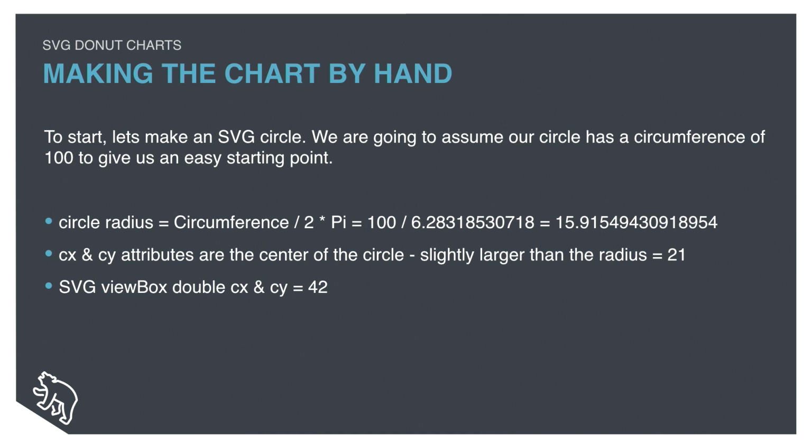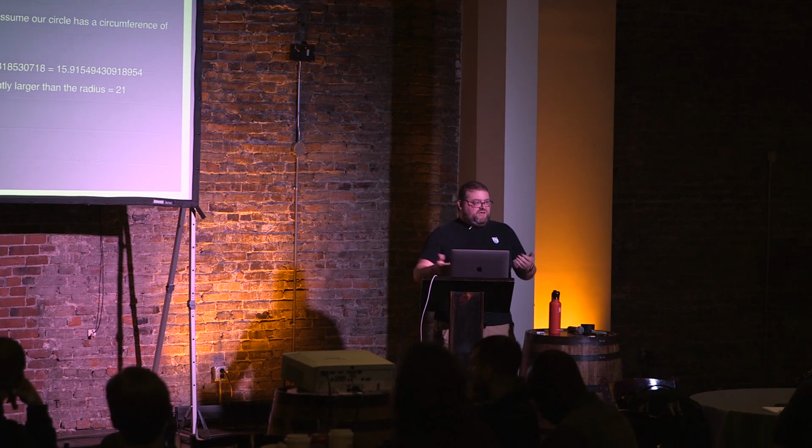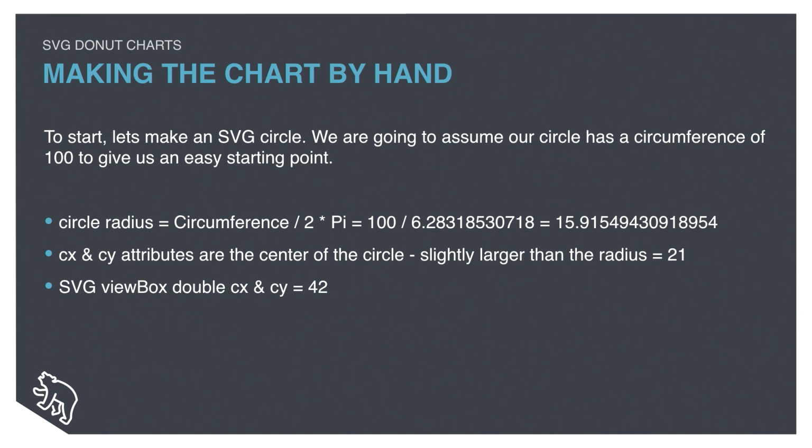Essentially, we're going to have to come up with a base radius for our circle. Since we want our pie chart to go from 0 to 100%, a good starting point is 100. If you take 100 and pump that into your pi r square calculation and do some basic algebra, you get the radius of that, which is roughly 16. From there, we're going to have a cx and a cy attribute, and those are going to be the center of our pie chart. Then we need a radius slightly larger than our internal radius of 16, which will be 21. That'll give our pie chart a little bit of thickness.